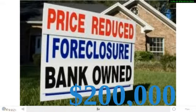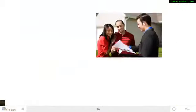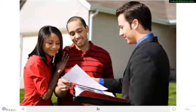You don't want to waste any time on this property, so you go ahead and make an offer to the seller for the $200,000, asking the seller to cover your closing costs and prepaids. Your offer is accepted, and so now we have 30 days before you buy the house.